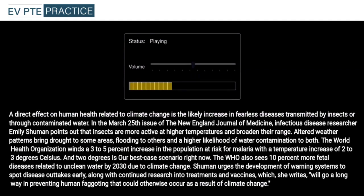The World Health Organization predicts a 3 to 5% increase in the population at risk for malaria, with a temperature increase of 2 to 3 degrees Celsius, and 2 degrees is our best-case scenario right now. The WHO also sees 10% more diarrheal diseases related to unclean water by 2030 due to climate change. Schumann urges the development of warning systems to spot disease outbreaks early, along with continued research into treatments and vaccines, which, she writes, will go a long way in preventing human suffering that could otherwise occur as a result of climate change.